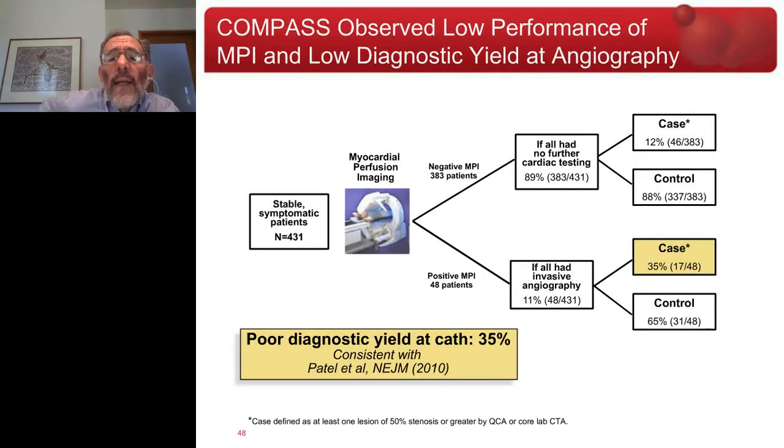If you look overall at the study, and this summarizes the case control status in the negative and positive MPI groups, what you can see is that if you had a negative MPI, almost 90% of the patients did not have obstructive disease, and only 12% did, but that 12% represents a significant amount, about 2/3 of the cases, whereas since only 11% had positive scans, although the percentage is 35%, that represents a minority of cases. So MPI had poor sensitivity in this study. But the diagnostic yield at cath was 35% with a positive MPI scan, which is similar to what was seen in the NCDR study I mentioned to you earlier.